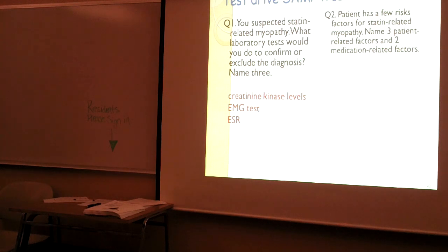We are talking about excluding and confirming the diagnosis. And EMG is not a lab test, right? Or do you consider that a lab test? Just to know. Okay. But if not EMG, what else can you think of as a test to exclude or confirm myopathy? Biopsy? Well, yes, you can actually put biopsy at the end. It doesn't say how invasive you can get.